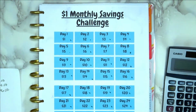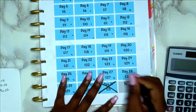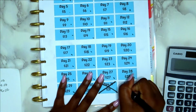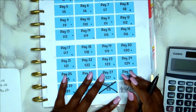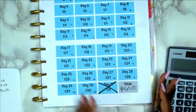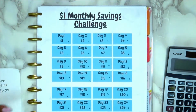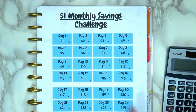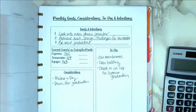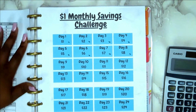So we have all those ticked off, and we are going to put in our total, $465. And I'm going to show you all screenshots in just a bit of the savings account that I'm using to keep all of these funds. So that is going to be for April. So April is done and done. So let's go ahead and flip to May.